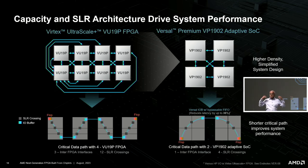So imagine a user design is mapped on this system. The user design is likely to span not just multiple chiplets, but also multiple devices. Any of these transitions, chiplet transitions or transitions across devices, incurs a penalty in terms of performance. What we have done in VP1902 is substantially improve the performance of these key interfaces. So not only do we see performance improvement just because we have to go through fewer transitions for the same critical path, but also all the key parameters that define the delay of that critical path have reduced considerably.